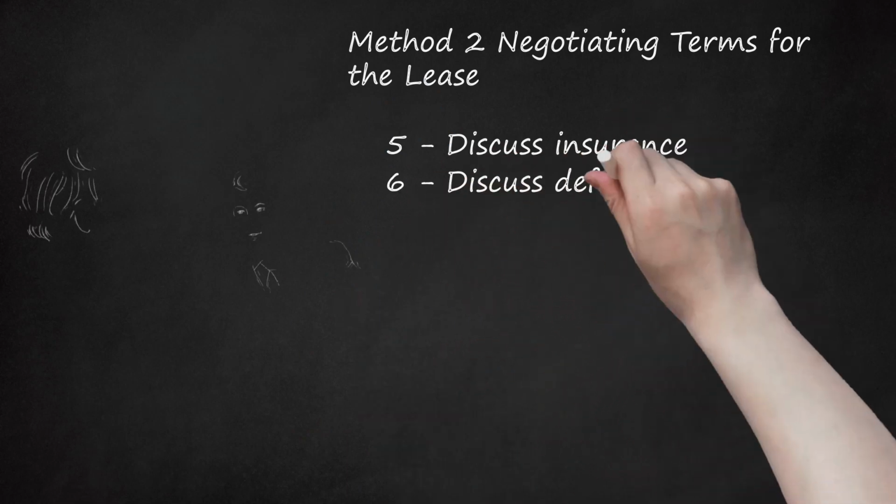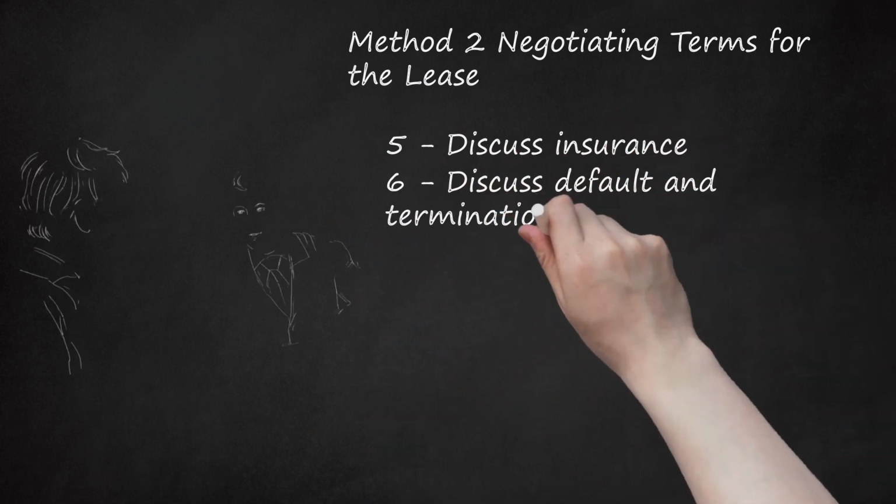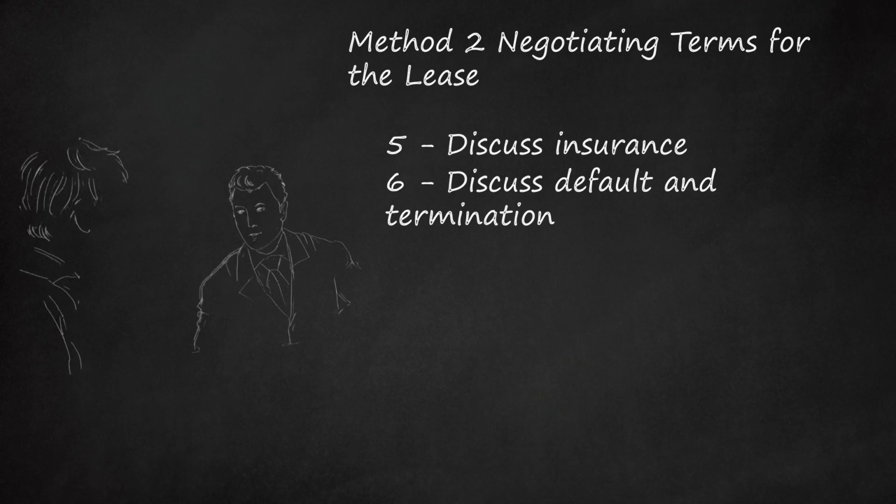6. Discuss default and termination. In some areas, failure to pay your rent on a commercial lease can result in an immediate lockout. This could be devastating to your business. You should clearly negotiate what happens if either party does not perform the lease as expected.